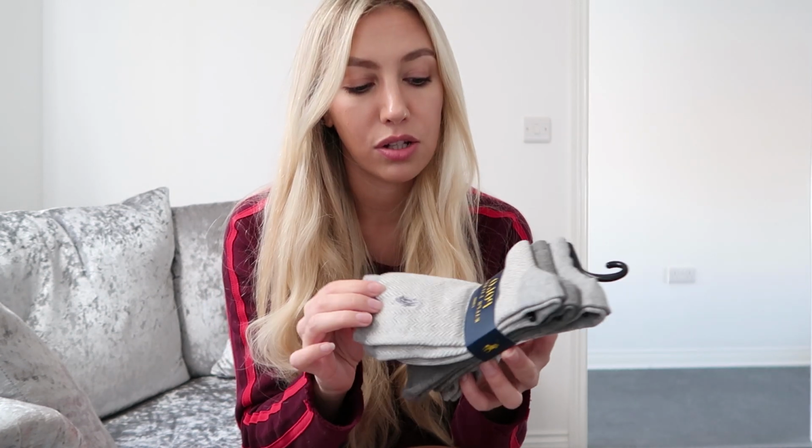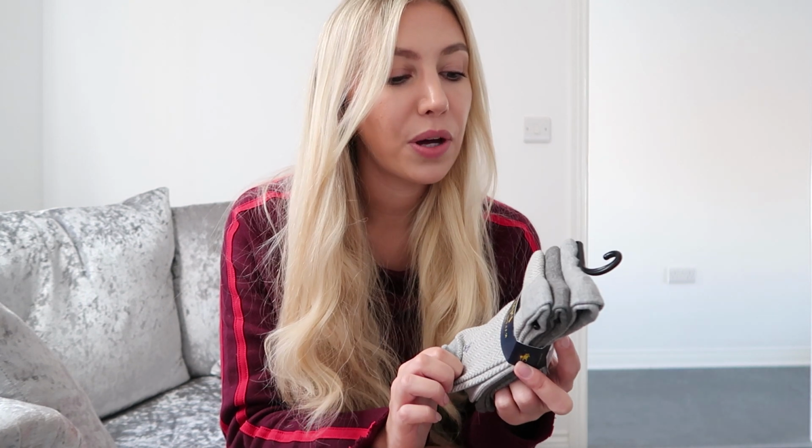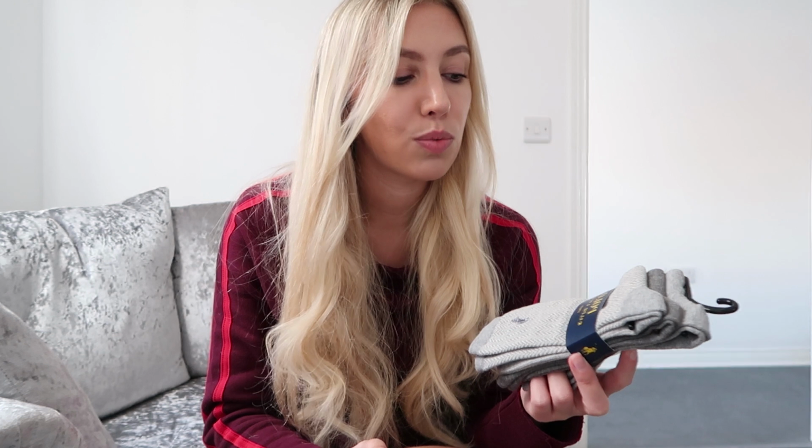But anyway, I got a few bits, all with a colour theme, if you will be able to tell. But the first thing I picked up was a 3-pack pair of socks. Not very exciting, I know, but everyone needs socks. And actually, I do find socks quite exciting. I now quite look forward to getting a new pair of socks at Christmas, which I never thought I would, but socks seem to just grow legs and walk off themselves.